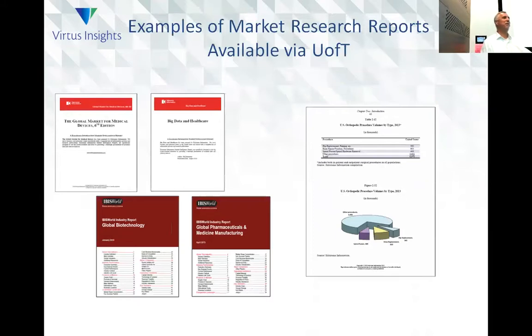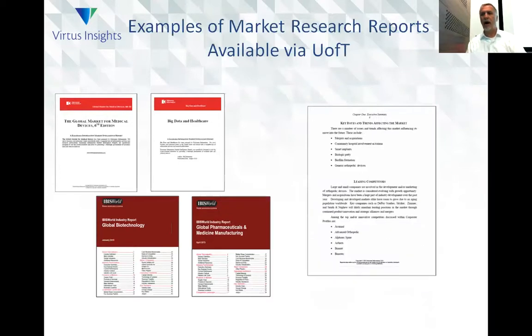So if you are addressing an innovation opportunity for orthopedic devices, and you don't know much about this marketplace, by going to U of T and getting access to the search engine, this is rich information that can help you inform what to do, where to focus on. Which region do you focus on? Which site do you focus on, depending on the development program of the innovation that you're working with.